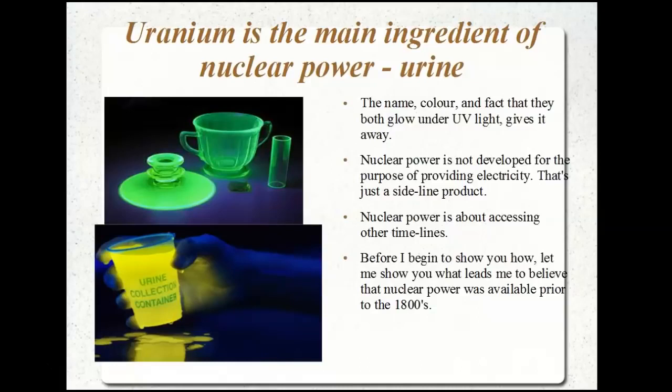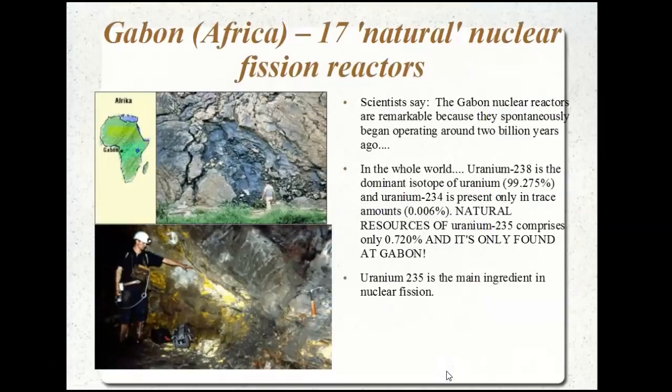And before I begin to show you how, let me show you what leads me to believe that nuclear power was available prior to the 1800s. So in Gabon, Africa, there are 17 natural nuclear fission reactors. Now scientists say the Gabon nuclear reactors are remarkable because they spontaneously began operating about 2 billion years ago.